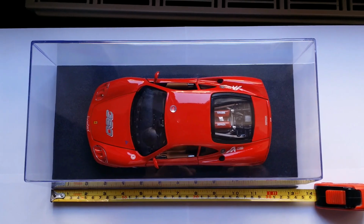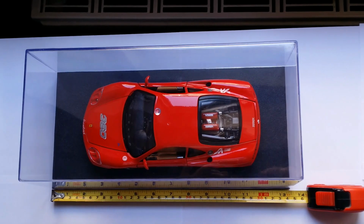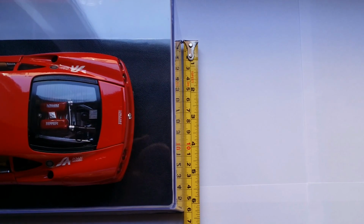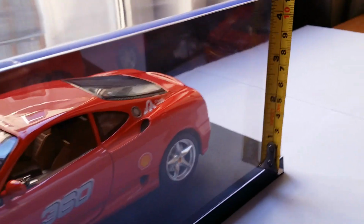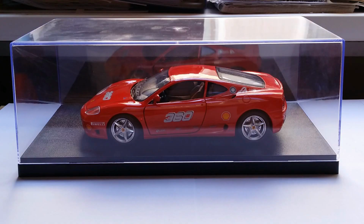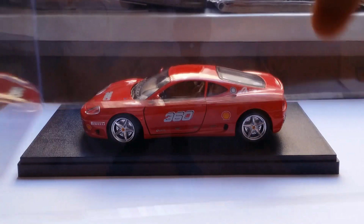It has a length of 34.3 centimeters or 13.5 inches, a width of 16 centimeters or 6.3 inches, and a height of 11 centimeters or 4.3 inches, not including the thickness of the base. You can also see that this case has a completely flat base, and just by lifting the acrylic glass, you can open it.